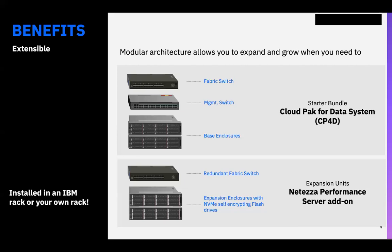This is actually expandable. And one way we make this expandable is you have a couple choices. One, you can install this hardware in your own rack, or you can choose to have IBM provide their own rack like previously, and this would be installed in an IBM rack and placed on a tile. So this gives you flexibility. If you have space in your own data center and you'd like to put that in there, you can do it. If you want IBM to come in with a rack and do it, they can do it too.